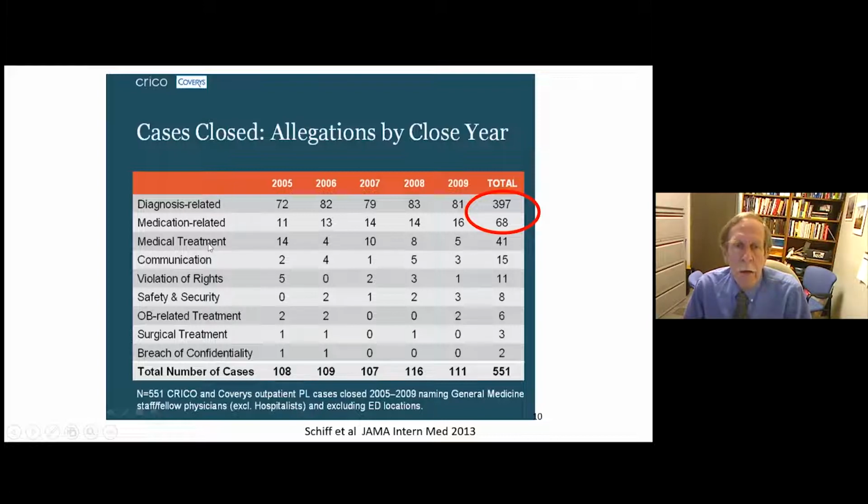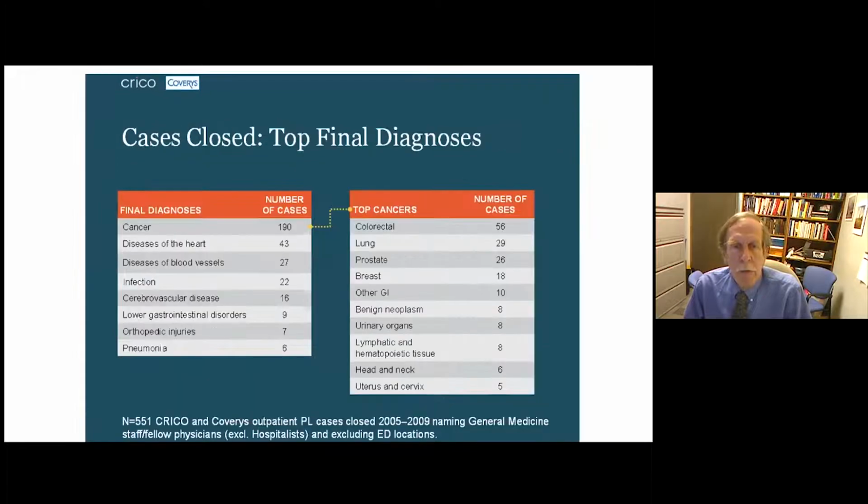And again, here we're talking about primary care, internal medicine, where many of you are practicing. This is what's happening. What kind of diagnoses are going to be missed? Again, no surprise, cancer, leading the pack ahead of heart disease and infectious disease, orthopedic injuries. So cancers, we talk about the big four: colorectal, lung, prostate, and breast, really were the lion's share of these misdiagnoses claimed and for which patients sued and often won.